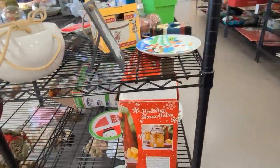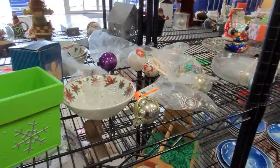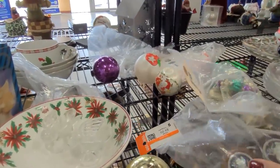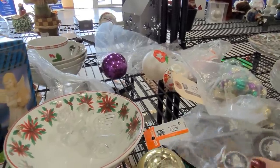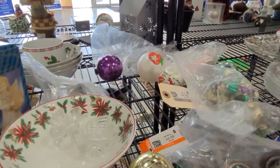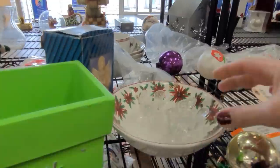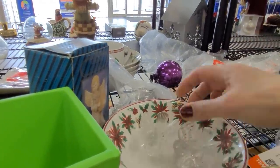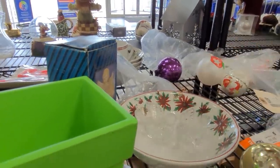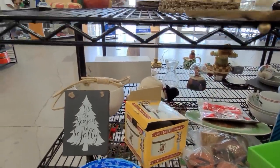This aisle is also Christmas. Got some baggies here. Always check the baggies. You just never know what you're going to find, and just one ornament in a baggie can make it worthwhile. Here are a couple of little glass dove taper candle holders. Not very good quality those, so we will leave them.